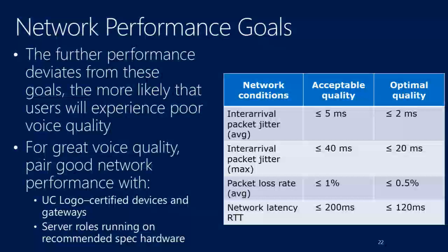So here are just some brief network performance goals. These are listed on TechNet. There shouldn't be anything shocking. But these are what we would say are our ideal numbers. You can go above them in some sense, but you really want to look at the peaks and valleys of these numbers.